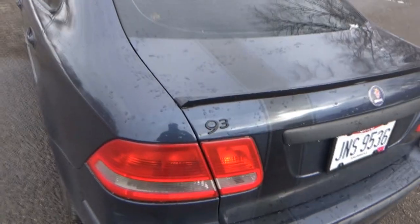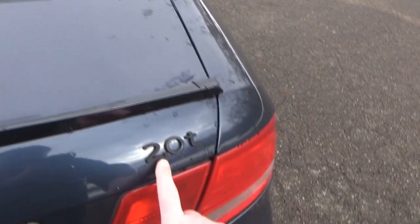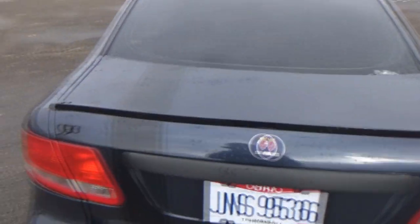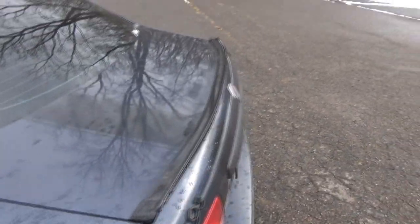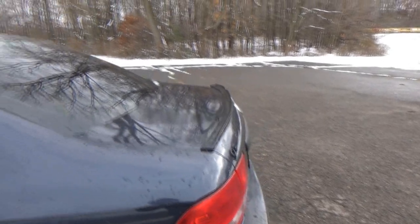At the back, she blacked out the 9.3 and 2.0T badges. Again, thought it was factory like that. It looks good. I just like all this blacked out look. Here's that stripe again, coming down the back here. She blacked this trim piece out here, and she added this wing, which is nothing too ridiculous. It is perfect for the shape and the edge of the trunk line.